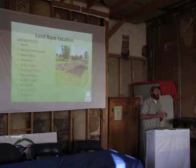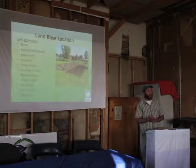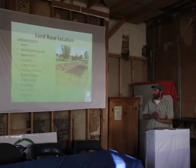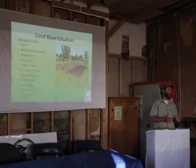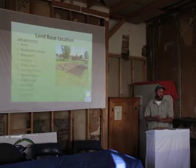Appearance. How are you going to maintain the property and keep it up? My big thing is a good-looking farm is a good earning farm, and I think that goes with every plot. If you trash a plot, the landowner's not going to want you there.